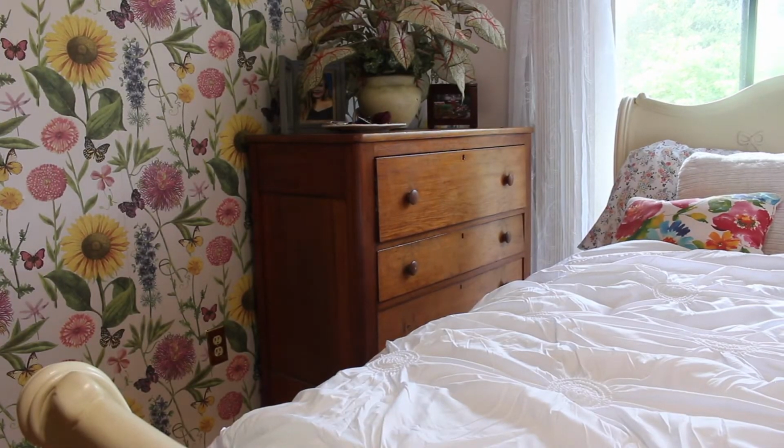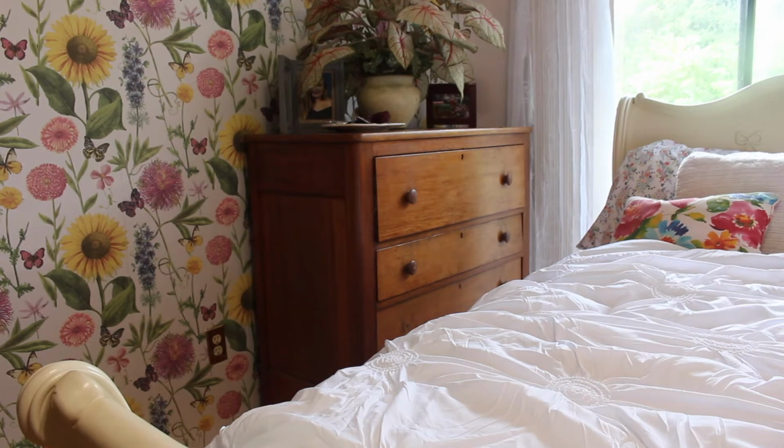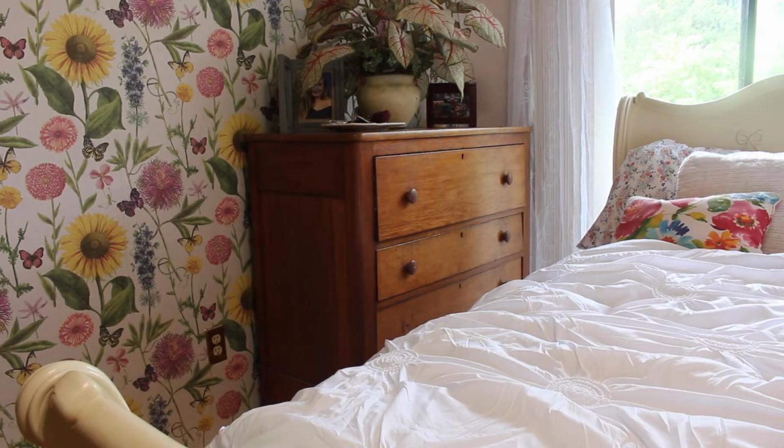Then we have this dresser. I don't know where this came from. I think it's pretty old. It's probably from secondhand. I think every piece of furniture in this room is secondhand. It has a plant on it that I also don't know where it's from. We've had it for a really long time.